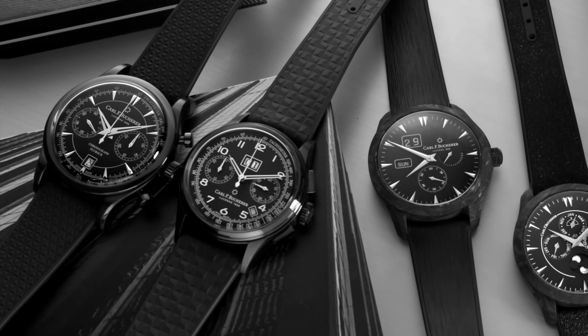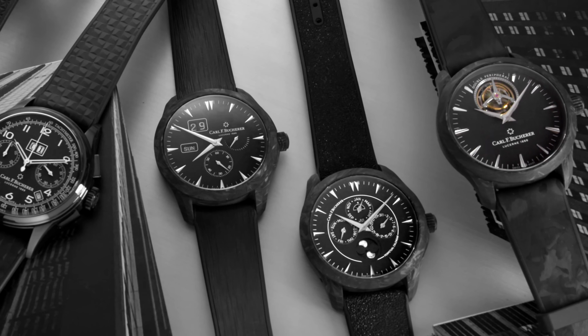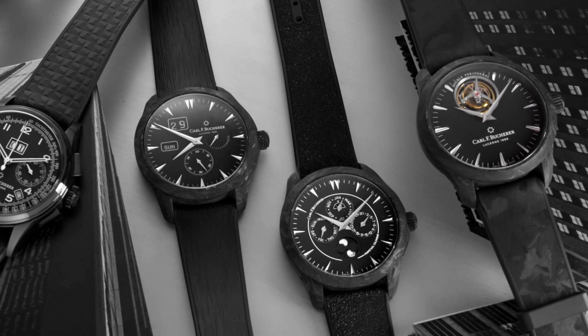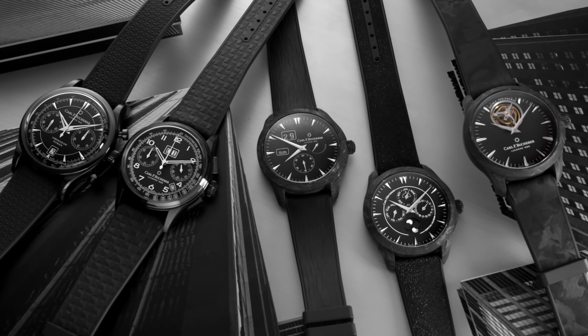On the left we got the 2 with a black DLC coated stainless steel case, and on the right the ones with the forged carbon case and titanium container. Comment down below which model you prefer so far, I'm curious to see if we share the same opinion.